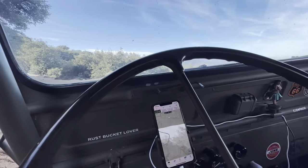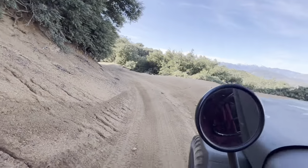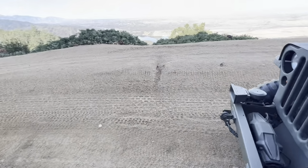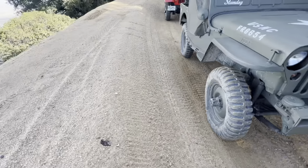Take a look at this. All right, make sure that emergency brake is on. Slum dog.